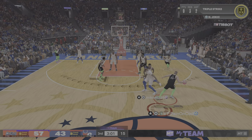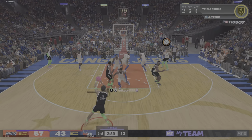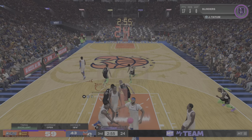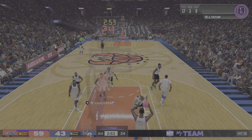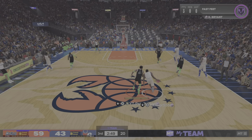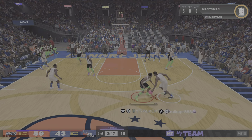Pass to Jokic. Back to Tatum. Leans from outside. Good, and the assist goes to Jokic. Tatum's got 17. Exceptional playmaking there from Jokic, just seeing the gap.